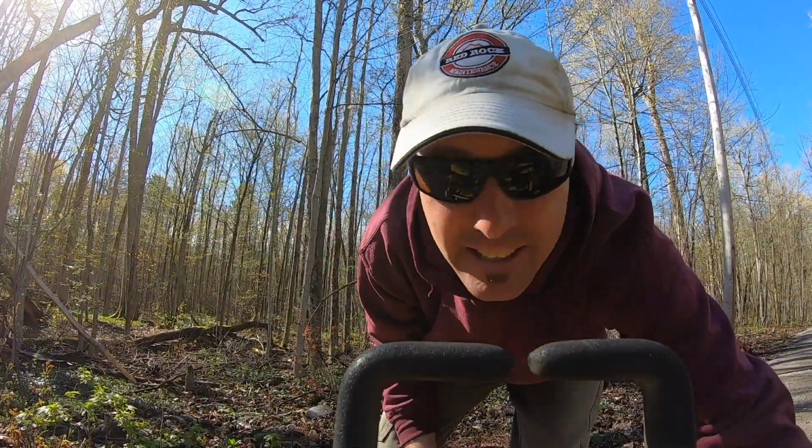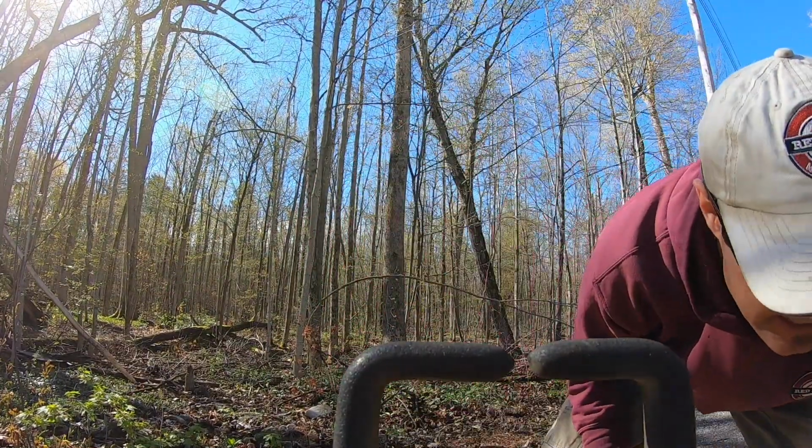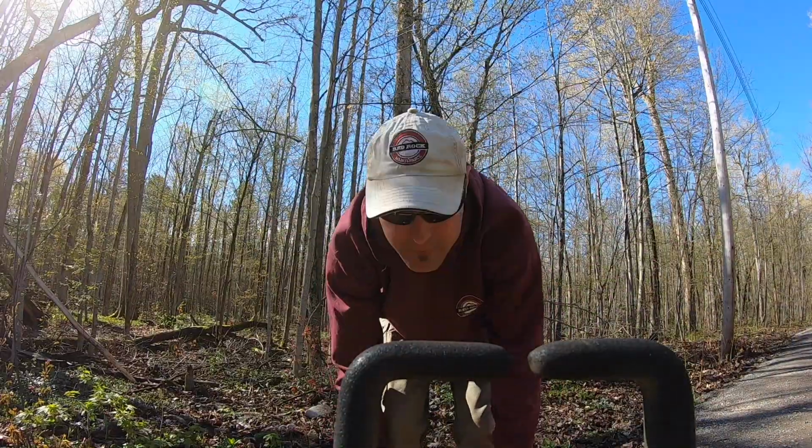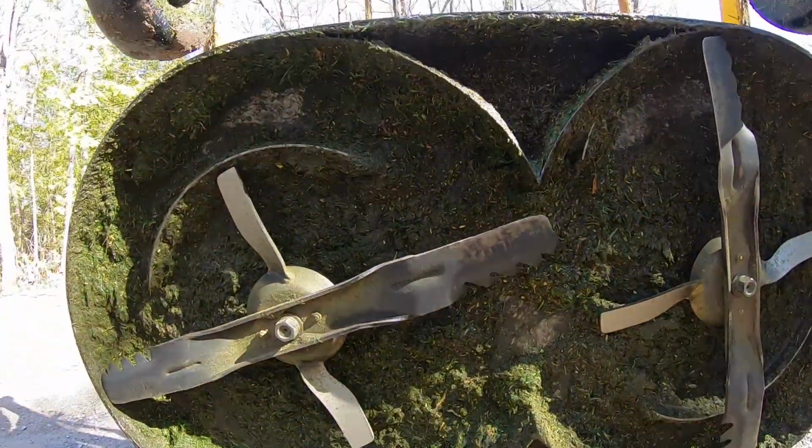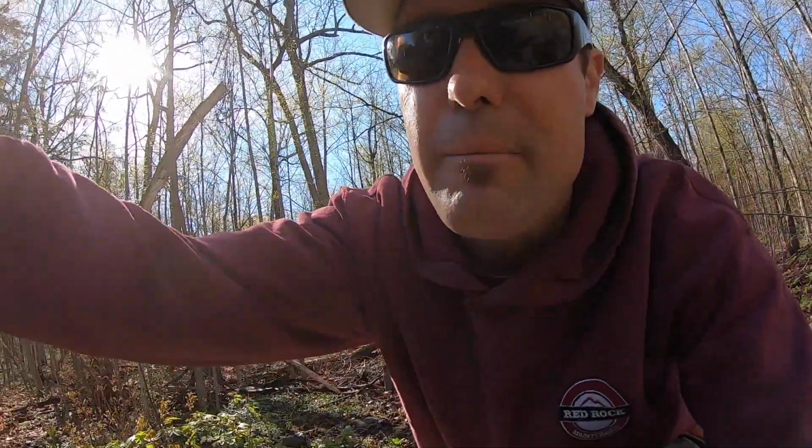So I'm gonna clean the deck out right now just to see how much is in there. The lawns are all soaking wet, so look at that. Three lawns already. We're gonna be doing this a lot today, so here we go to clean that boy out.